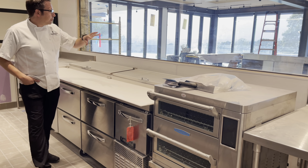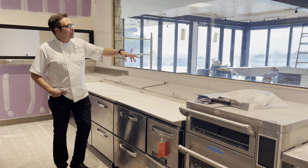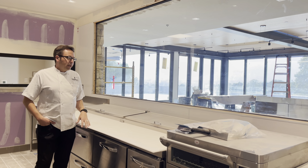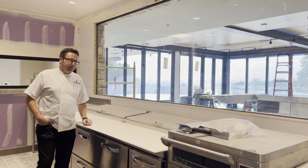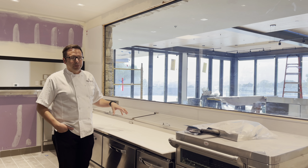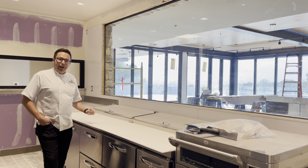But the team will enjoy overlooking the whole dining room throughout services. And we'll actually have tables right up next to the window so the guests will be able to look in and watch the cooks as they prepare each meal. But this area is dedicated mostly for salads and quick appetizers, and dessert finishing will all happen in this area as well.